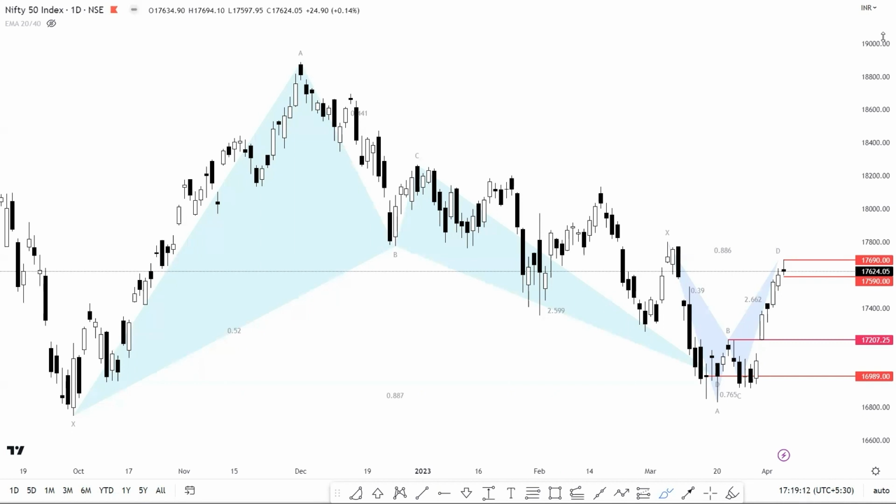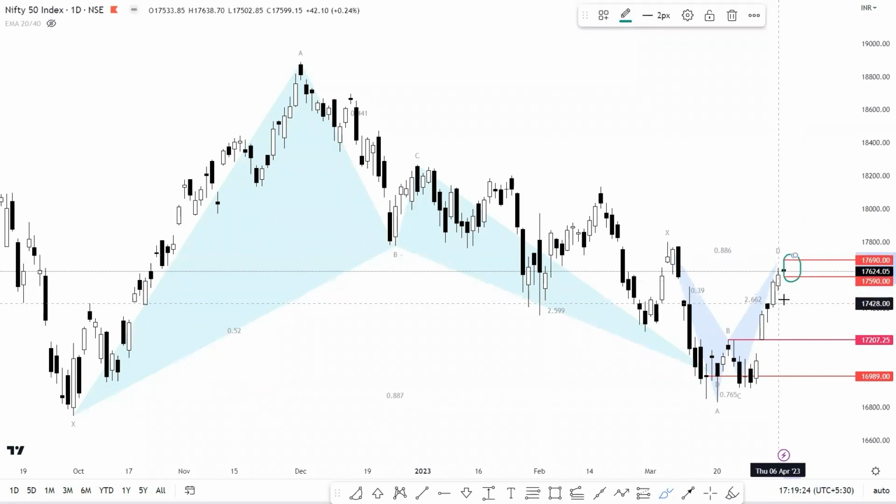So without any further ado, let's take a look at the technical angle, starting with Nifty 50 on the daily time frame. So here on the daily chart, you can see that Nifty has closed on a flat note and it is hinting indecision at the highs.